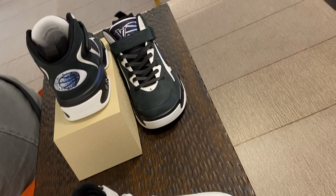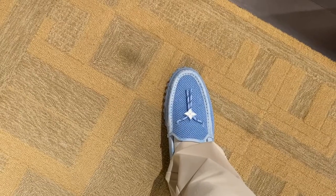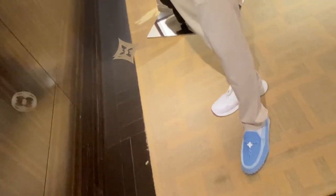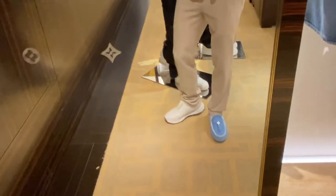There's a lot of shoes to choose from, but this very simple light loafers is really cool and very comfortable to wear. And because of its simplicity and light color, it can be easily matched with any outfits.